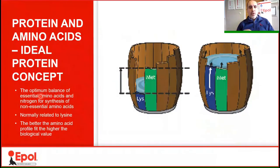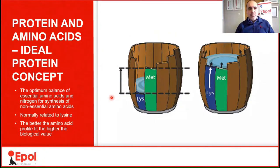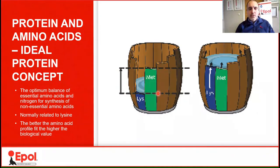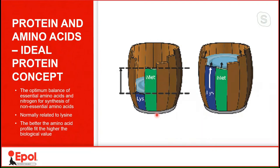As I said, it's not all about protein. So if you take this barrel and say this is a protein that's made up of different amino acids, so you have your lysine, and you've got methionine and arginine and threonine and tryptophan, even though the barrel is there and it's a protein, you need to understand that you need the right amounts of specific amino acids. And it's called the ideal protein concept. So this water in this barrel, once it reaches this lysine level, it's going to spill out. And if you can increase the lysine, this barrel can take more water. So this is then an analogy of how proteins work in the body.